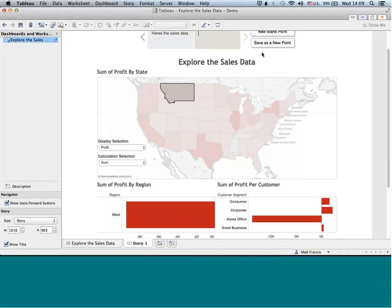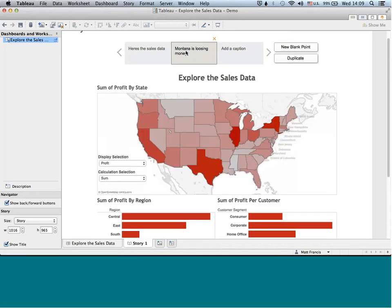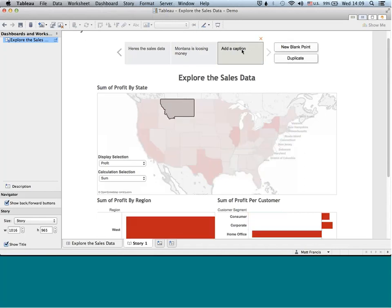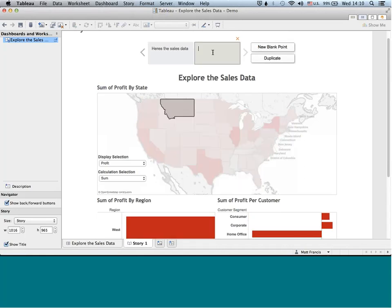And then we can save that as a new point, and now we can carry on. So now we've got this one saved as a new point here, which I actually wanted to save on here, so we can get rid of this one. So we've got a point on here.